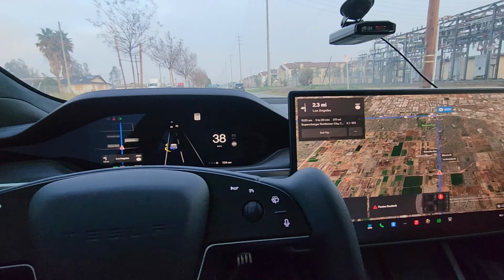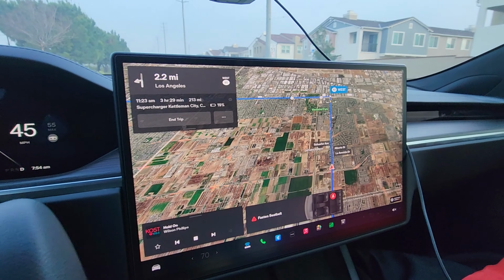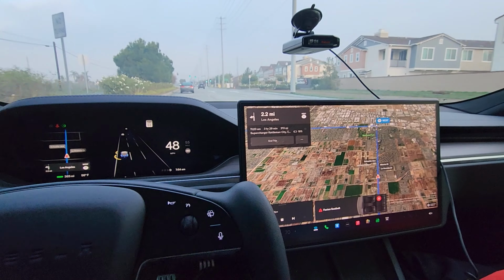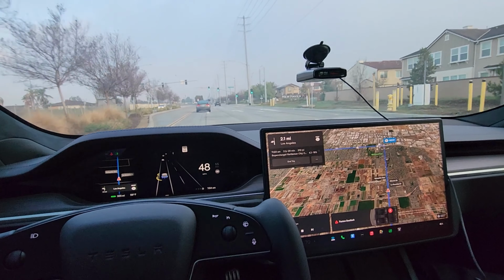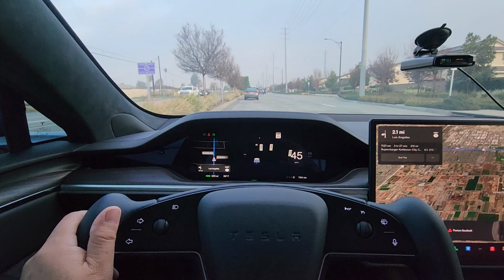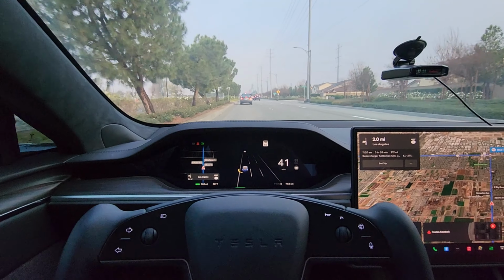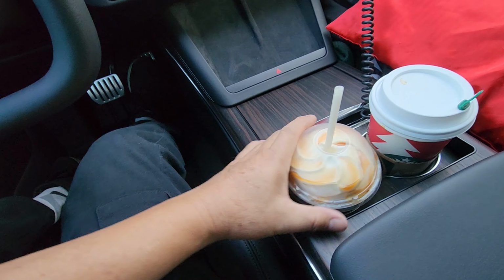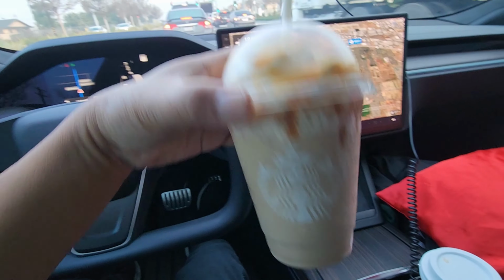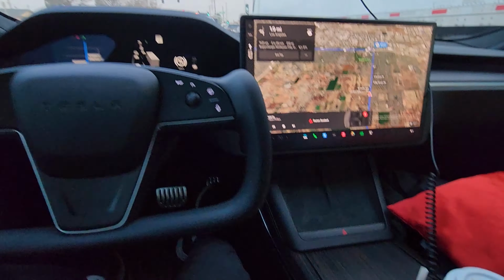We're gonna probably hit the 60 freeway right there, and then we'll take the 10, and then we'll get to the 5 north, and we'll stop at Kettleman City Supercharger. The most beautiful supercharger in the nation. My Starbucks, what's this, chamomile latte, to wake me up.